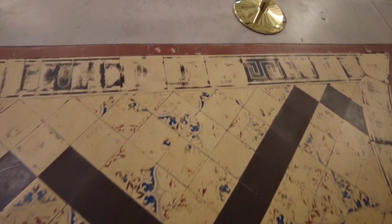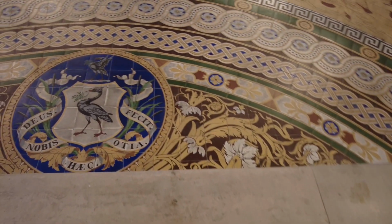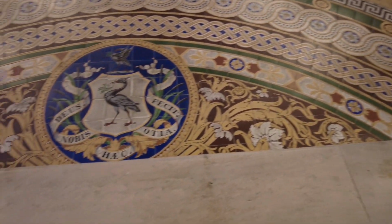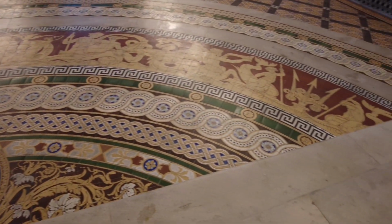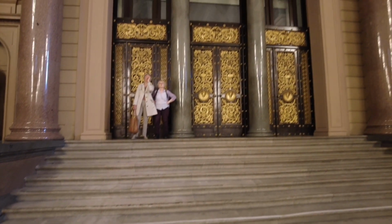so these tiles are walked on. When you come to St George's Hall, you walk around the outside and you'll see that they've all been worn away and faded. But if I show you those tiles, you'll see that they're all perfect because they've been covered up all this time. So, as I say, this is the normal doorways there.